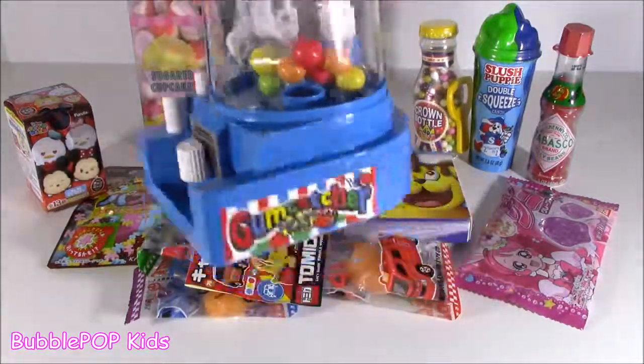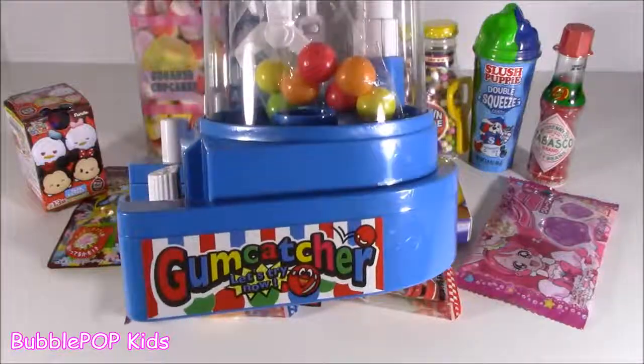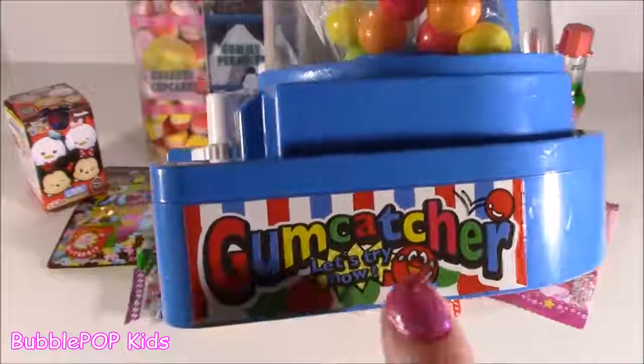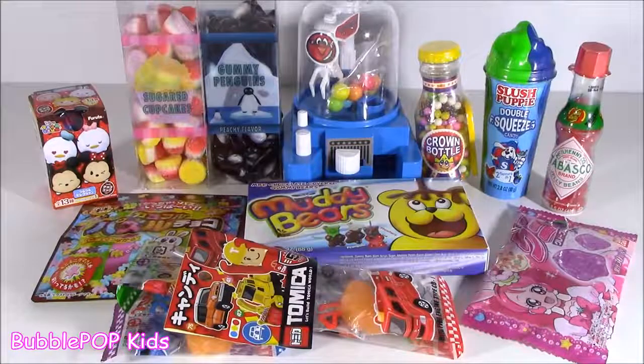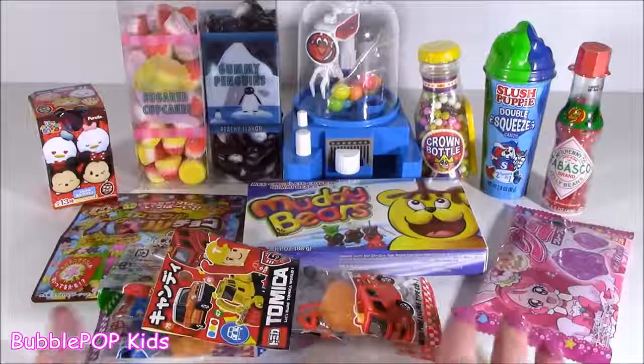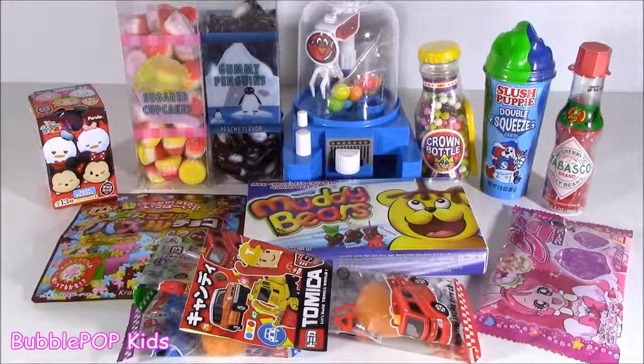Look how cute. It is the gum catcher. The gum catcher, let's try now. Oh yeah. Let me just count these babies up and see what we're working with here. We got 1, 2, 3, 4, 5, 6, 7, 8, 9, 10, 11 different sweet treats. Let's kick off the bonanza now. Bubble, take me to Sugar Town!